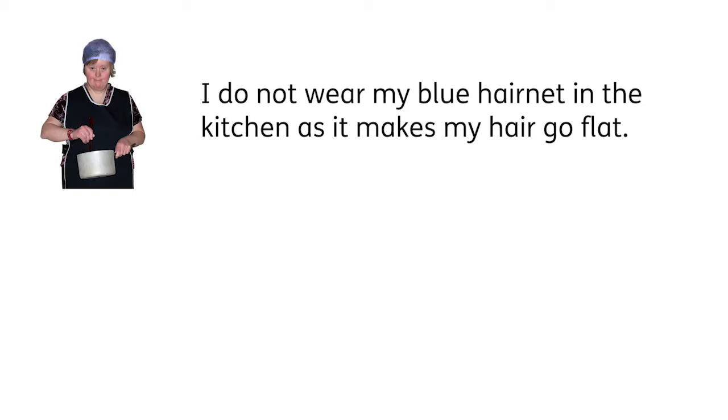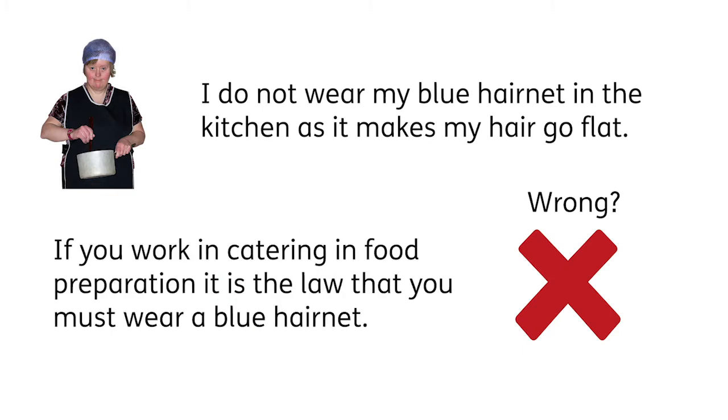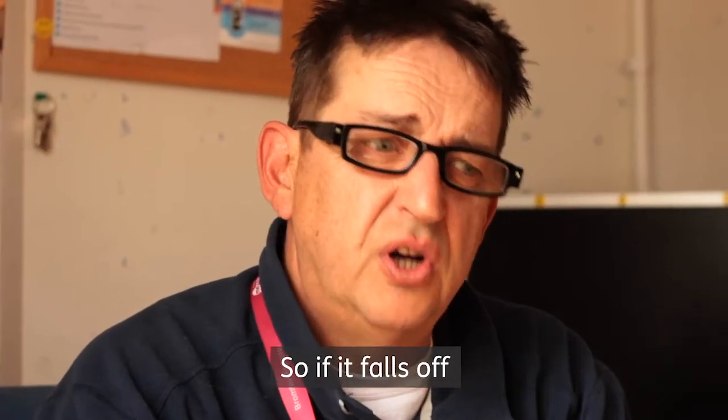I try not to wear my blue hairnet in the kitchen because it makes my hair go flat. Just because you've got a perm, just because you've got a fancy hairdo like mine, you still need to wear a hairnet at all times. It is the law. Why is it blue? Because there's no food substance that's actually blue. So if it falls off, we'll be able to find it in the custard.